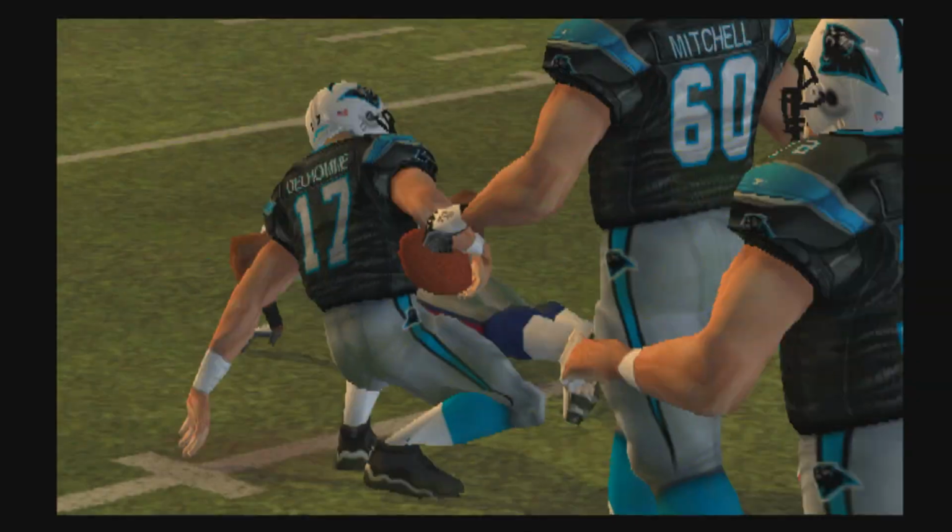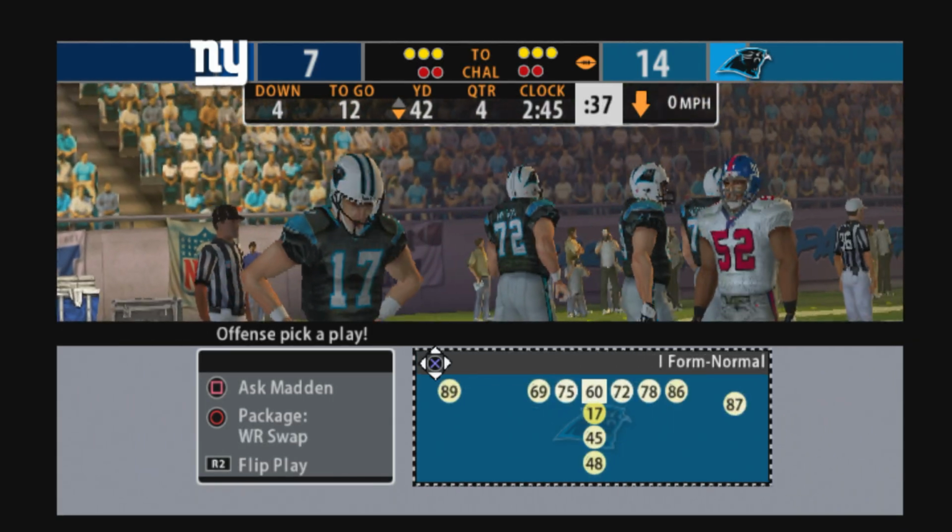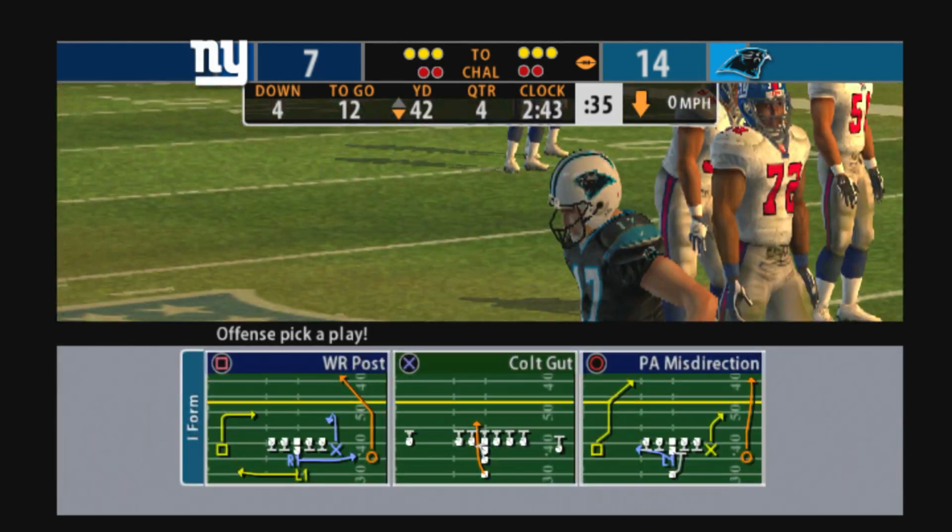Good coverage as the rush got to him. And that's the kind of thing you got to do. You got to find a way to put the pressure on and disrupt his timing in the pocket.